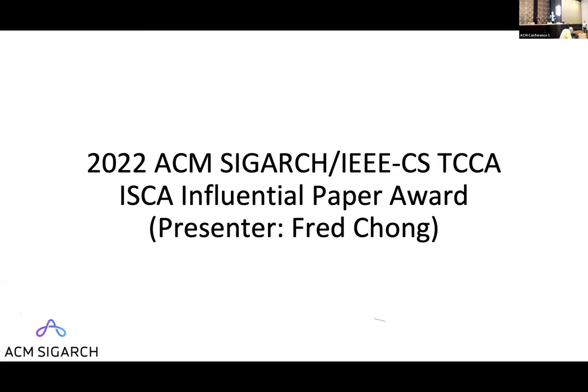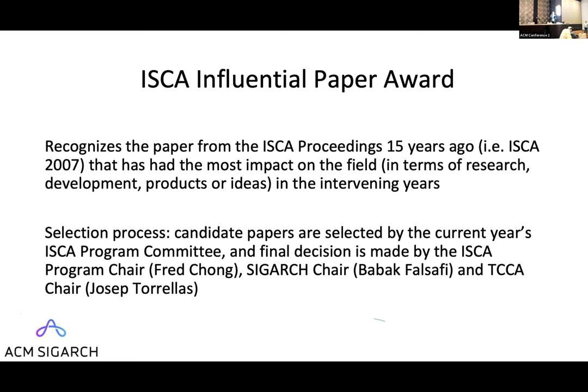My pleasure to present the ISCA Influential Paper Award. The ISCA Influential Paper Award recognizes the paper from ISCA 2007, 15 years ago, that has had the most impact in the field in terms of research, development, products, or ideas in the intervening years.